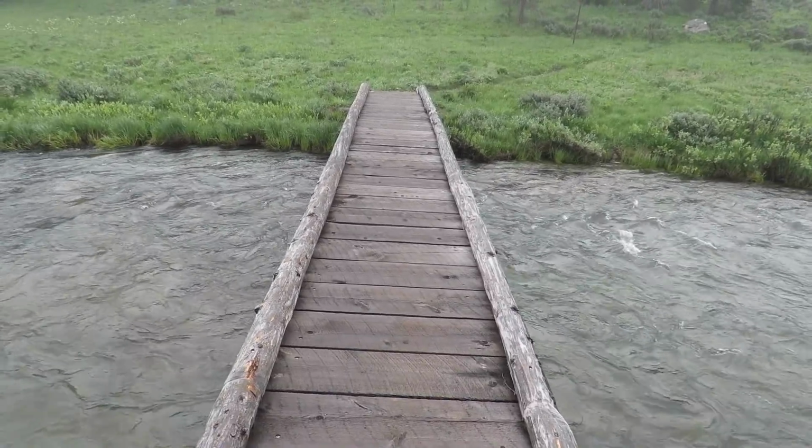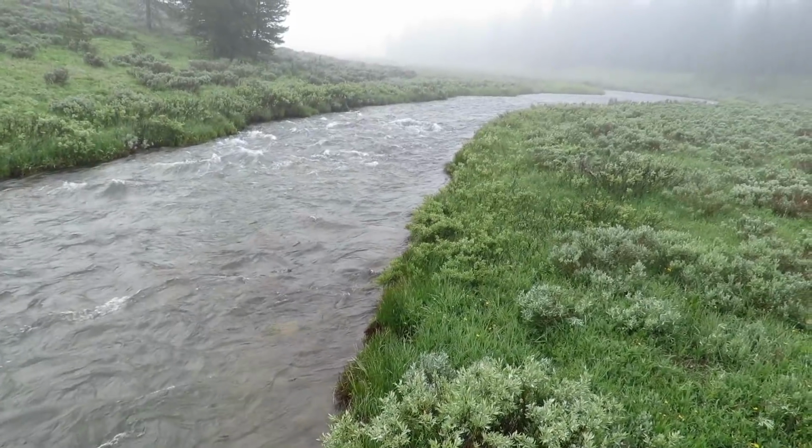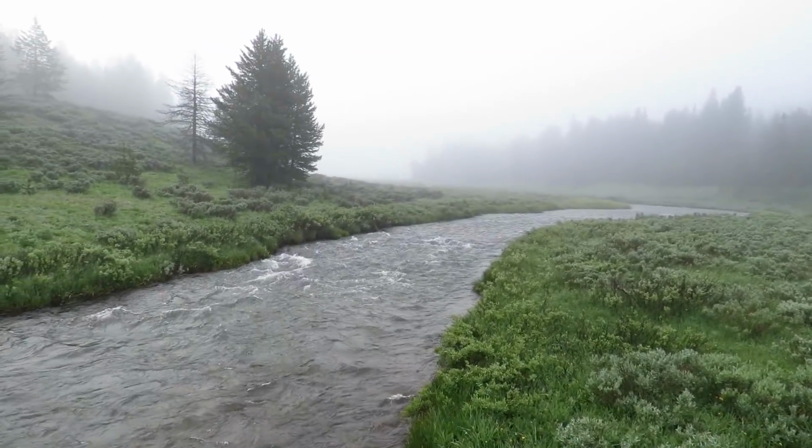This is the bridge that crosses the Gallatin River right here along the Bighorn Trail. That's looking northeast.